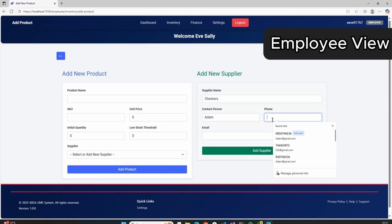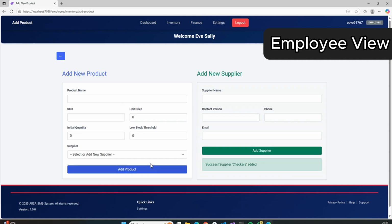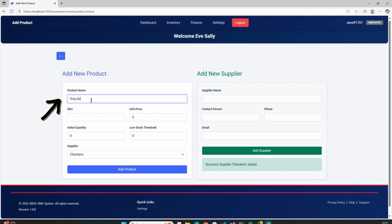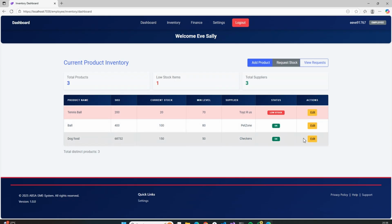When you add a product, you're also able to add a supplier. So we're going to add a supplier by filling in all the required information. Once we add a supplier, they will appear in the drop-down list. We will do the same for the add product by putting in an initial quantity amount, an SKU number, product name, and any other information. As you can see, when we've added it, it's now in the table.